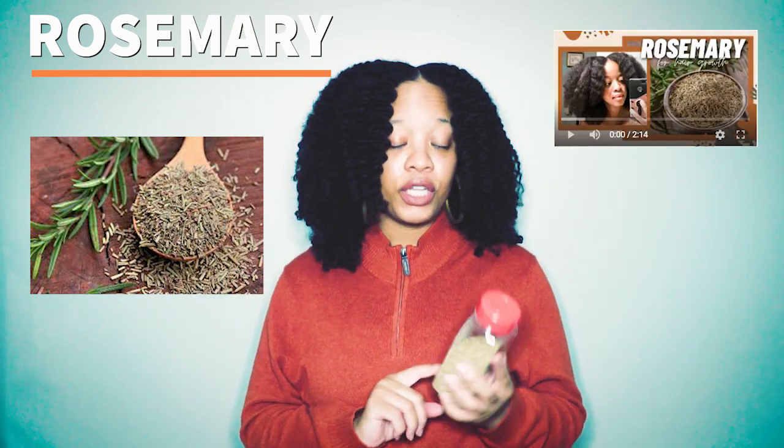I actually infused rosemary into one of my DIY hair oils, and that makes my hair super shiny and extremely soft, and I can definitely give credit to the benefits of using rosemary in our natural hair. The next product is going to be hibiscus.